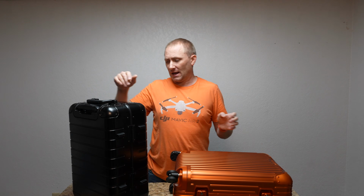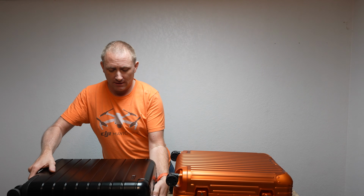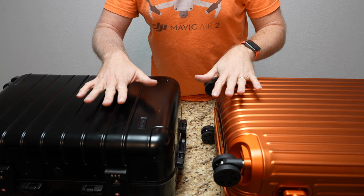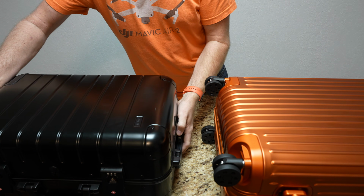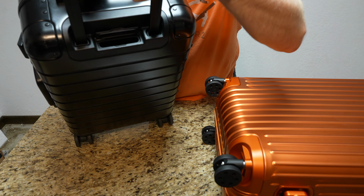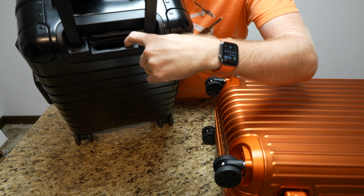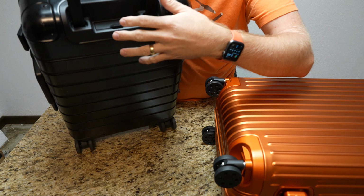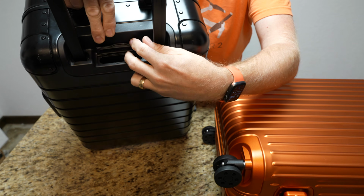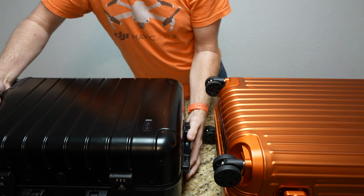So, I think the next thing we're going to do is go into the interior of the suitcases and talk about that. One more thing on the Away Travel, just so you know, you can get models that have a port underneath the handle where they actually have a battery pack. No, I removed the battery pack, but that's where a battery pack can go. I took it out just to get some weight measurements, with and without the battery pack.